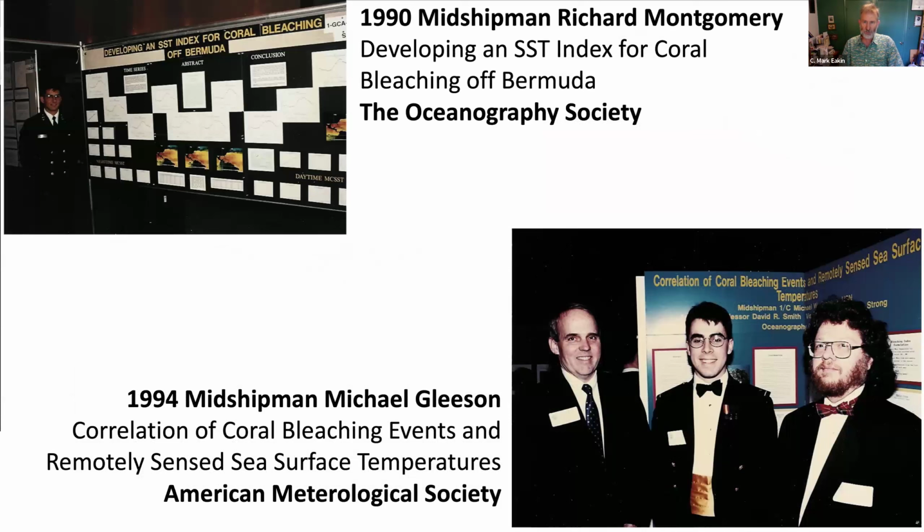Well, a couple of students, Midshipman Richard Montgomery and Midshipman Michael Gleason, both worked on projects. Here you see posters that they did working with Al Strong on this. And the one in the lower picture, the correlation of coral bleaching events and remotely sensed sea surface temperatures, really started getting attention.